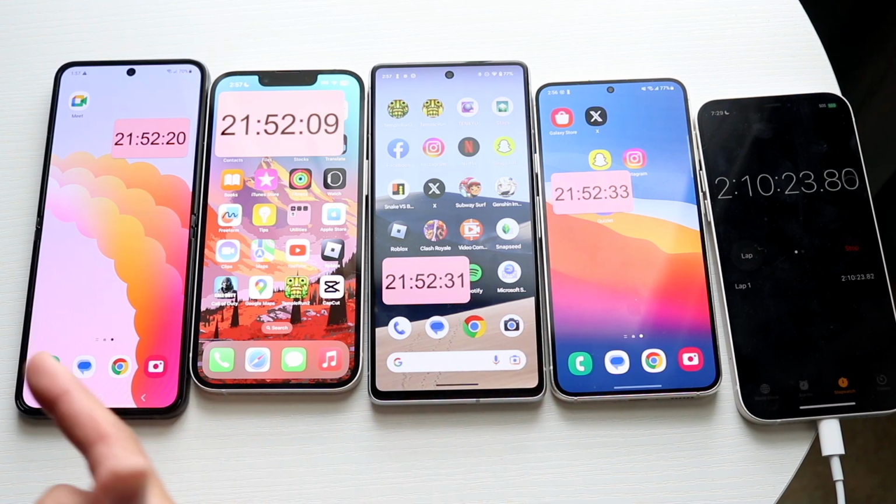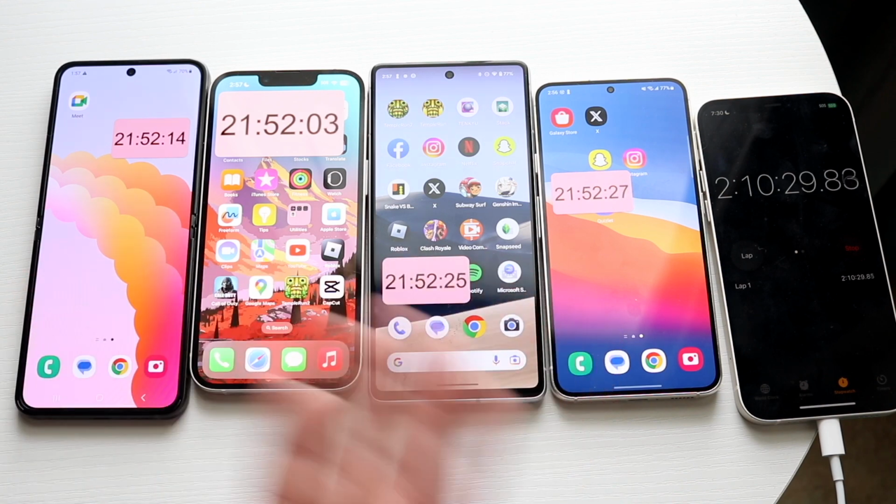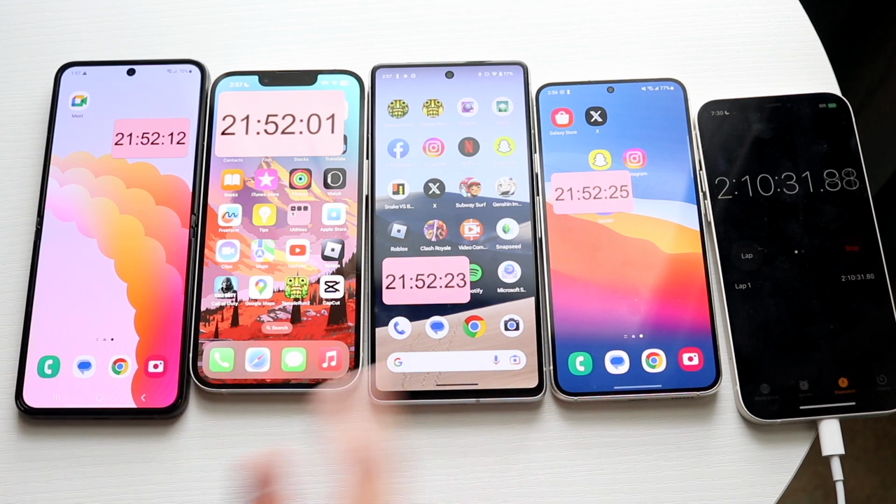So this is actually really cool that we have all different battery capacities, different battery healths on all of them, but the Z Flip 5 is doing the worst, and these three are kind of doing the same, which is very interesting. So we're going to leave it another hour for them just playing the same video and same game in the background, and we'll check back in and see where we're at.